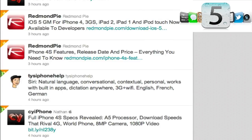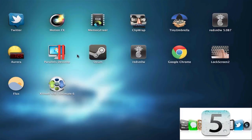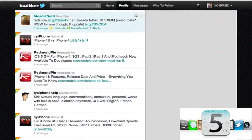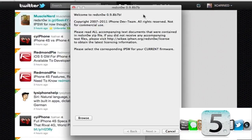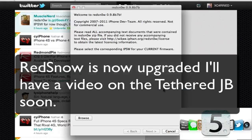And now that we've switched over to iOS 5, you can jailbreak that, as Musclearn said right here. Right now, they haven't updated Red Snow yet, but you can use the newest Red Snow. Actually, there's two different ones. I'm not sure. This one, no, it's this one. It's the Red Snow 0.9.8 Beta 7. That is the one that will jailbreak the Gold Master of iOS 5. You just point it towards Beta 7, which is right here, until they upgrade Red Snow, then you'll be able to point it towards the Gold Master itself.